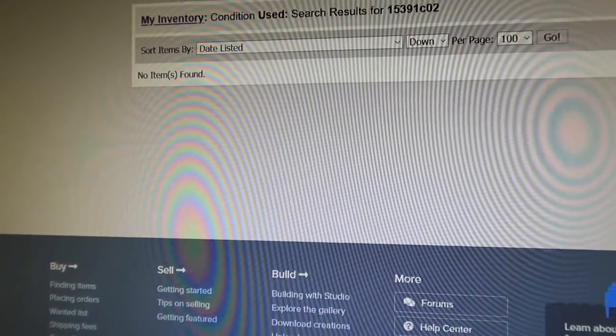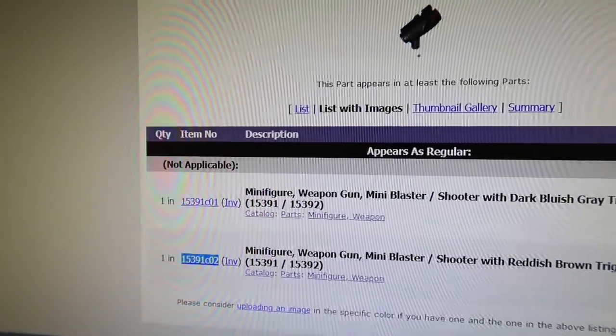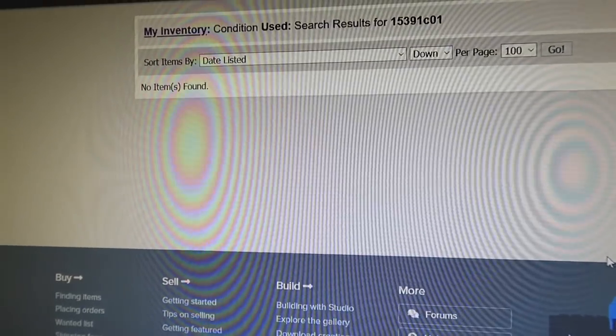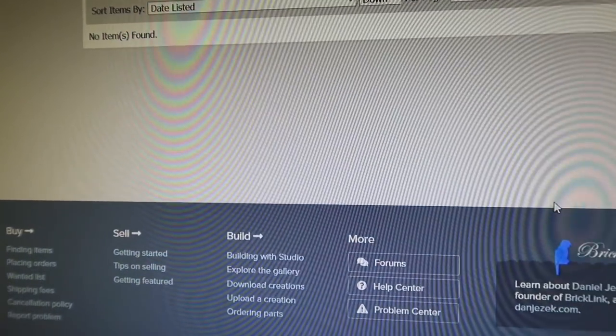And then I want to obviously check the other one. Is it just another C01? So I'm just going to put a 1 there, go. Do not have either, so we'll get all of these listed in the different colors.